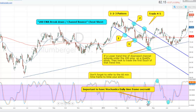And of course, it's important to have the stochastic daily time frame oversold. That's the first criteria there. So we have everything lining up perfectly. It makes up for a fantastic trade. It does not happen all the time, but when it does happen, it performs really good, 80-85% of the time. One of my favorite go-to stocks.